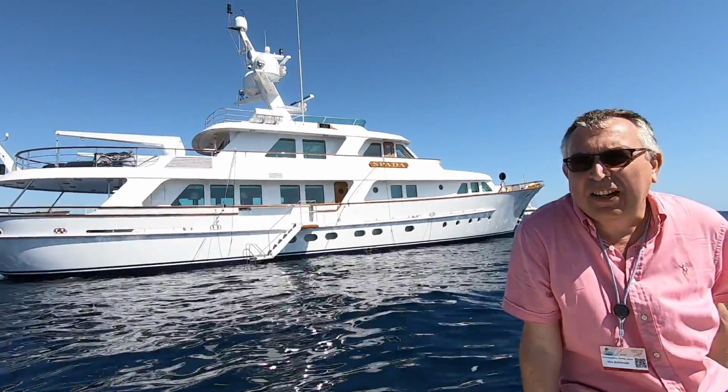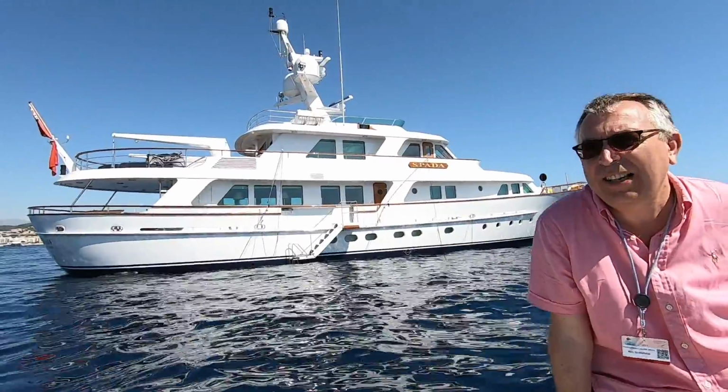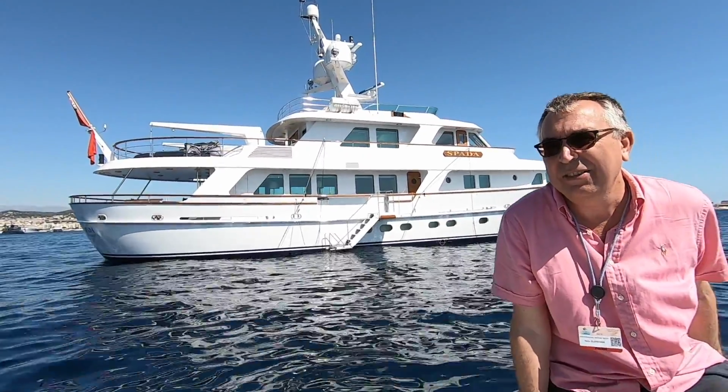The boat behind me is Sparta. She's a 34-metre Hakvoort for sale with Ocean Independence, and they very kindly arranged for me to get on board this one and do a full yacht tour. This is a boat I'm really excited about seeing because it's a real classic. Let's go.